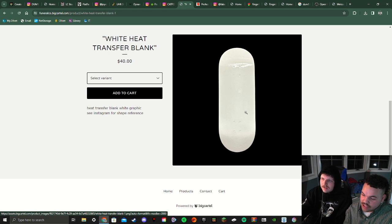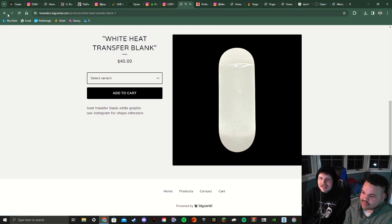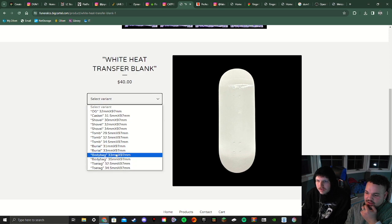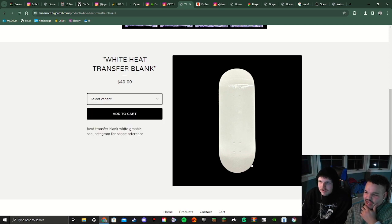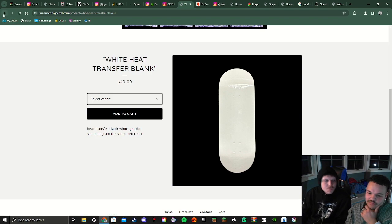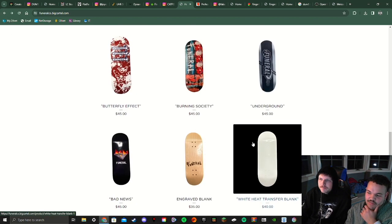Is there like a logo on there or no? No, it's just white. It's just a blank board and whatever applies underneath it. I think that's simplicity done in a cool way. But holy shit, they do. I like Funeral, but I don't think they beat Dumb One. Dumb One's at the top.